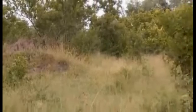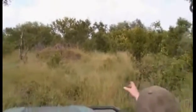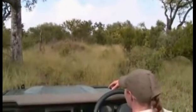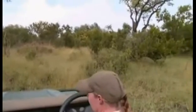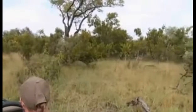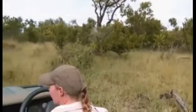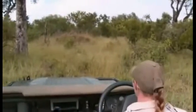It could be there's a hole on the other side of this mound, but this is directly south of where the other mound was, so this could be a potential site of where little Untumbela was taken by her mother. So I'd love to find that den site. I'd love to catch up with her again if we're able to.